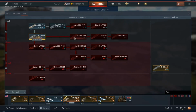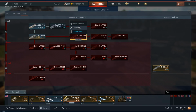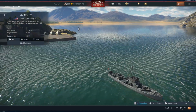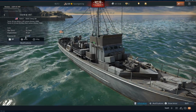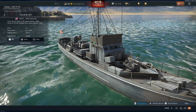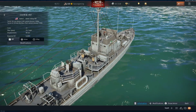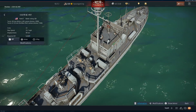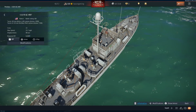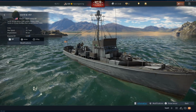So now that we look to that, we're going to jump over to look at the 110 FT SC497, which is a bit of a bigger ship compared to what we've just been looking at. Not much bigger, but it is a bit bigger. So you yet again have that 40mm Bofors L60 cannon at the front here, rather than at the back. And then you do also have 3 20mm Mark II cannons, 2 of which face sideways and 1 of which faces backwards. So this is sort of like a very weakly armoured mini destroyer.